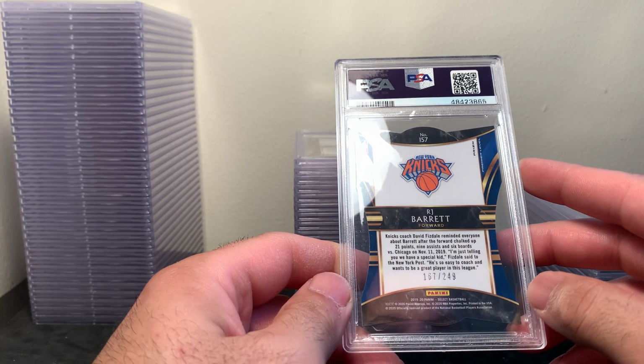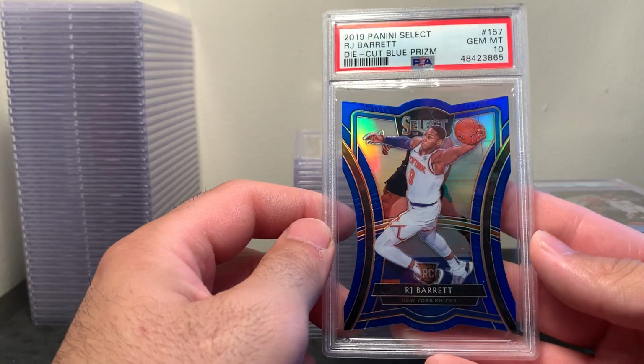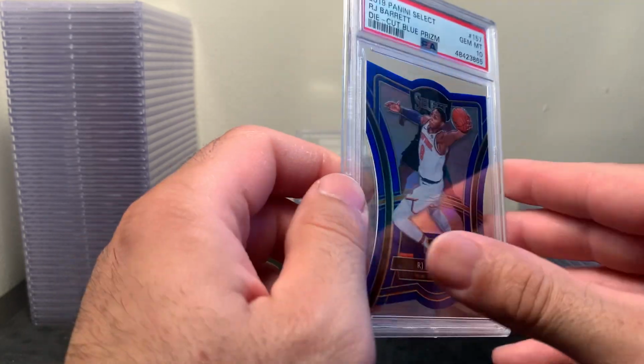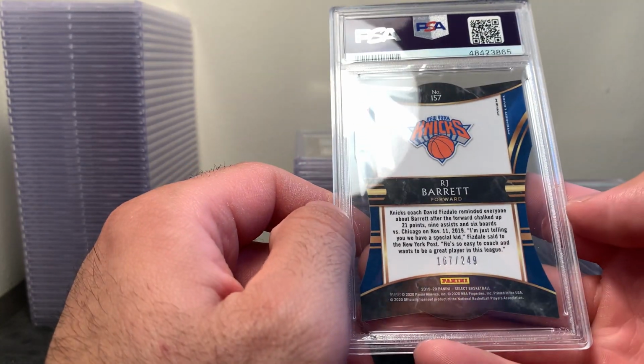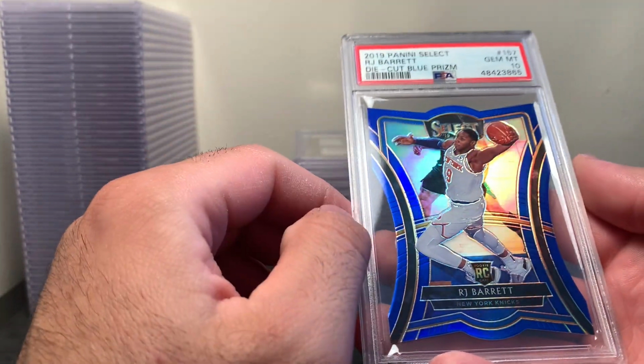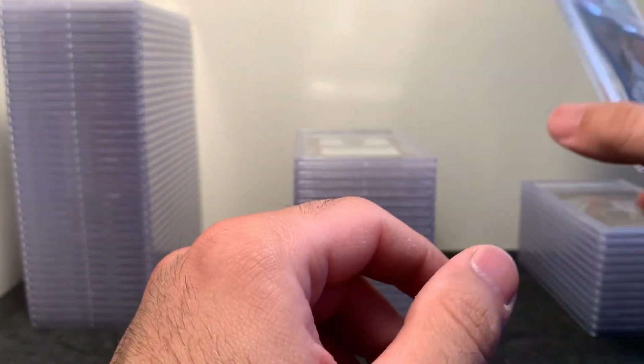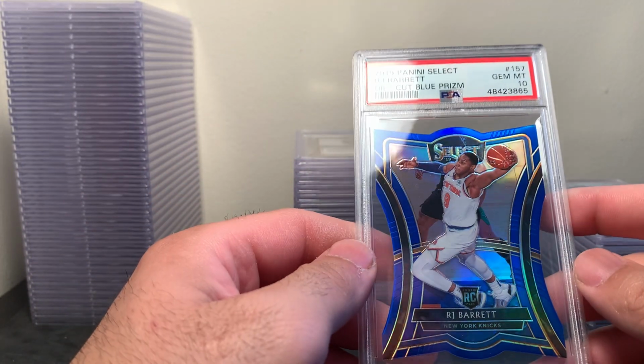It's numbered to 249, RJ Barrett. This is the die cut. Beautiful looking card. This is gorgeous. I'm not sure what pop this is, but it's numbered to 249. I like how they have it inside like a little sleeve in there. But this card is gorgeous. That's one of my favorite cards out of here, just the look of it.